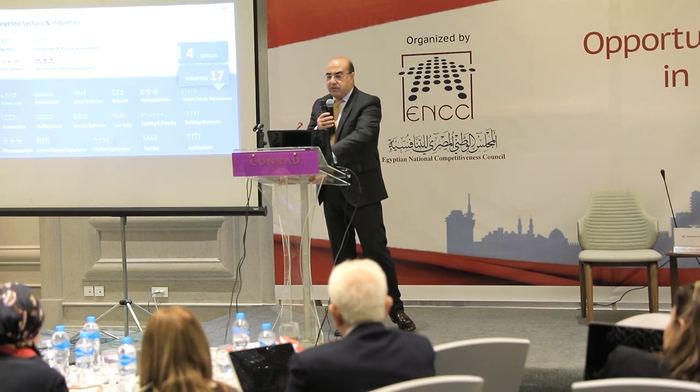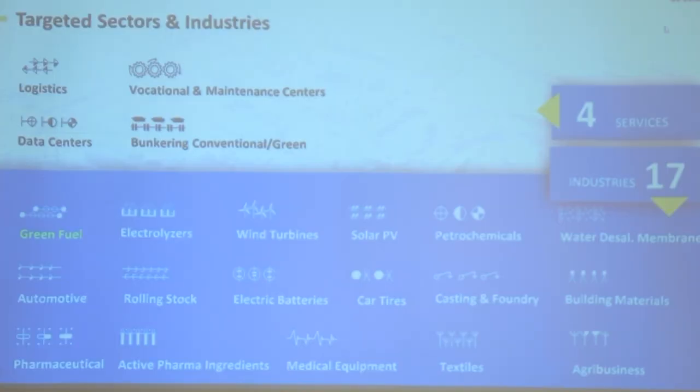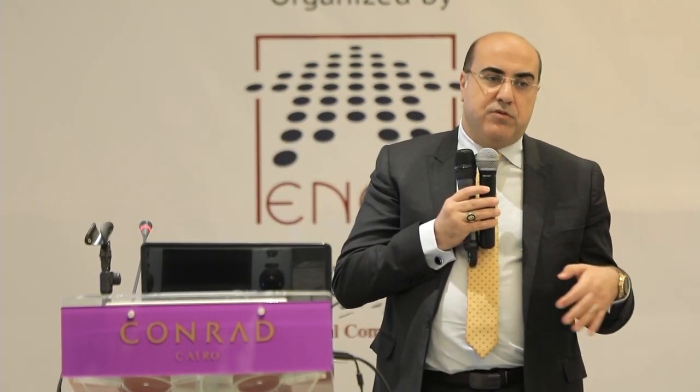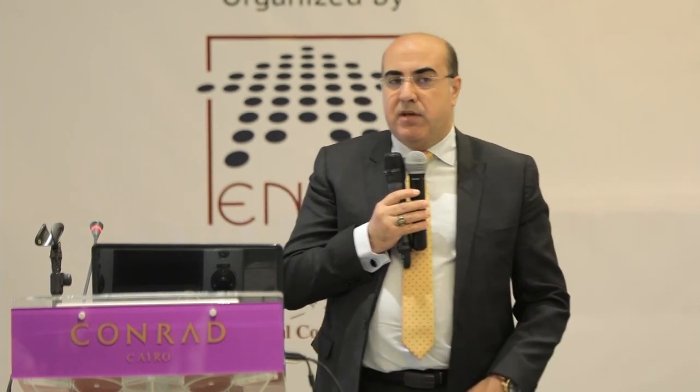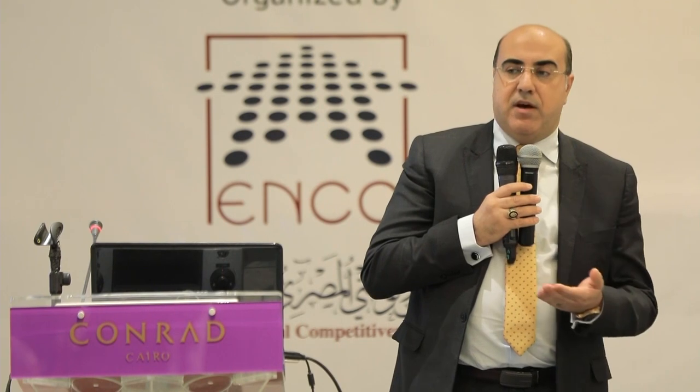Here are the sectors that we are targeting. As you heard about green hydrogen, we allocated 30 square kilometers inside the Sokhna area for green hydrogen production. We signed more than 23 MOUs with many companies from local, regional, and international markets to produce green hydrogen and green ammonia. This is very important because we are talking about the new energy that is being applied in the local, regional, and international markets. Currently, upon the high prices that happened after the Russia-Ukraine crisis, energy prices are getting high and labor costs are getting high. That's why many companies are thinking about how to replace the old energy with the new energy.